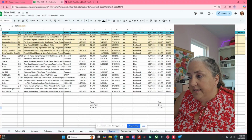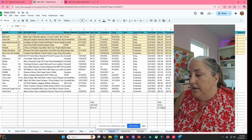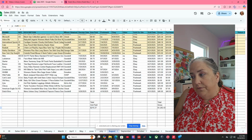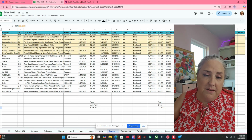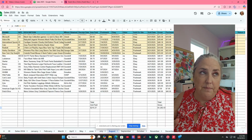And after fees and after shipping and after the buyer's tax, all of that, and then after my initial investment right here, I earned a profit of $614.26 in that month. So yes, I went back down again, but I will still take my last month. My last month I broke 1,000 for the first time. So I was really happy about it.